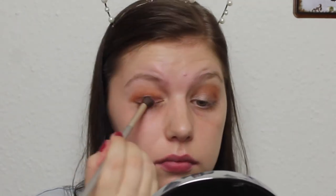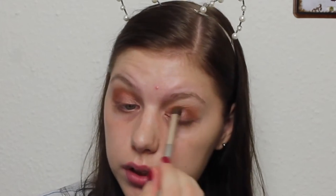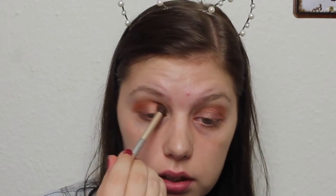Then I'm going in with my Makeup Geek Morocco, this one, and going in my crease with that one as well. That is very pigmented, so I'm not going to use that much. And then I'm going in with my Makeup Geek Cosmopolitan, this middle shade, and I'm going to put that on my eyelid. It's so pretty. It's like a golden color, but with orange and red undertones. It's so pretty. I just love it with these orange crease shades. And then I'm going to blend that out.